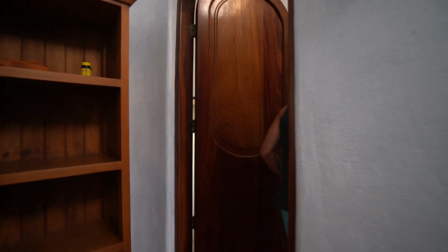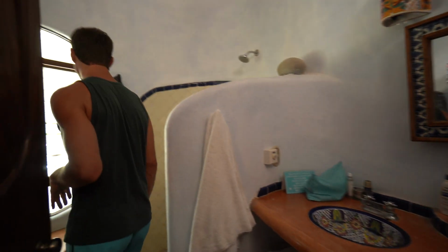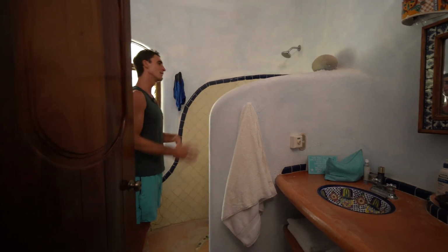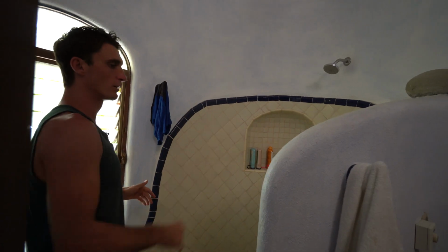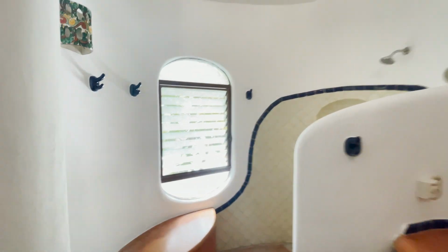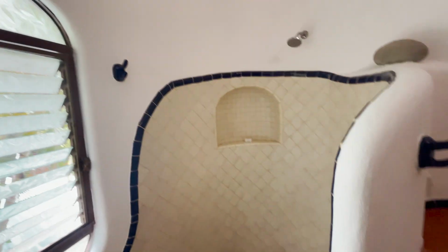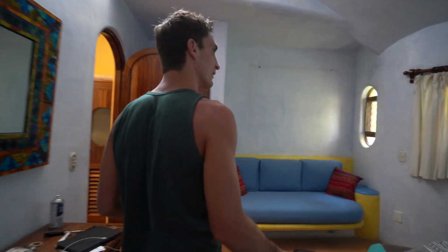So here's the bathroom. Let's get you in here. I don't love this style shower, but there's something nice about it, but it's not my favorite style. I like the more traditional, high quality glass, but again, we're gonna be renovating a lot of this and updating it, modernizing it. And let's go downstairs, show you guys what it's like downstairs.